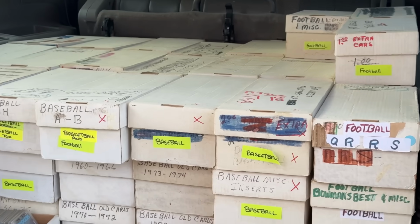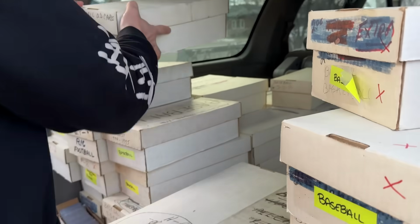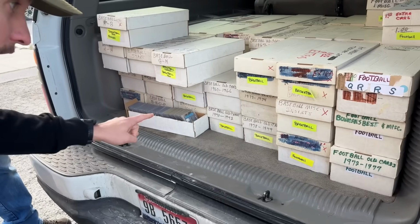40 minutes a box, give or take, depending on the box. Times 50, 60 hours? Yes, just to prep and scan. That's a month's worth of work. It's a lot of hours.